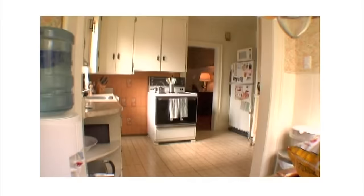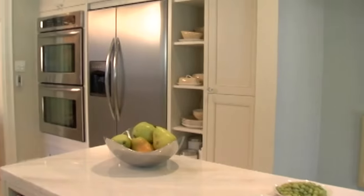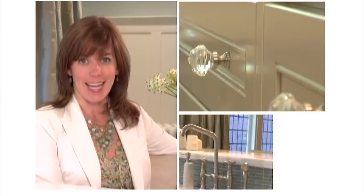I'm Sarah Richardson. This is Tim's vintage kitchen. And this is Tim's gourmet kitchen, thanks to lots of help from Design Inc.